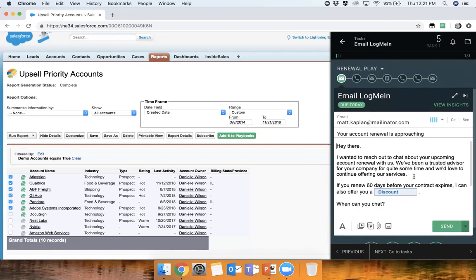Now, what I love about playbooks is that we want to help encourage reps to do the right things, but we still give reps some flexibility, right? We don't want to force them to send specific emails or force them to say specific scripts on phone calls. We want them to manage those accounts the best way they know how. So although this email is already in there, I can customize it as I want to. If this is a particularly meaningful account, maybe I'll insert a video, a personalized video to this particular account to explain, the renewal's coming up.